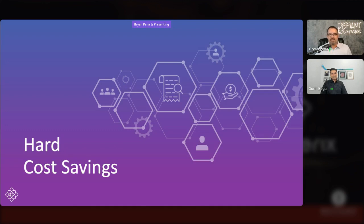Hard cost savings, my favorite. Yeah. So just real quick for people who are on the phone, hard cost savings is defined as things that literally yield a tangible and real budgetary benefit, as opposed to soft cost savings, which are things that are more process efficiency, risk reduction, and the like.